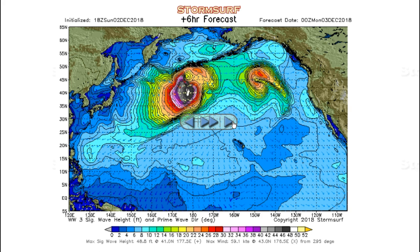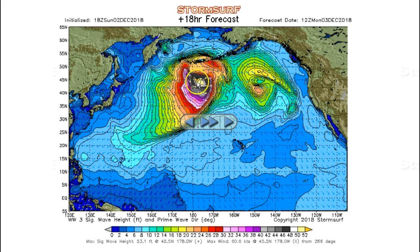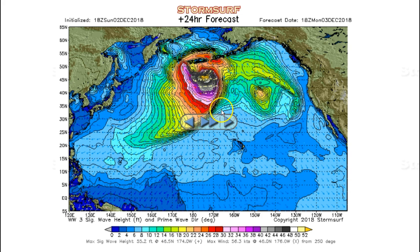So here we are, 18Z Sunday, moving to Sunday night. That'd be about 4 p.m. California time. Seas 48 feet modeled, 48.8 at 40 north and just west of the date line, 177.5 east. You see it. Now the system is to regroup on Monday. There you go, with 53-foot seas, building to 55-foot seas.